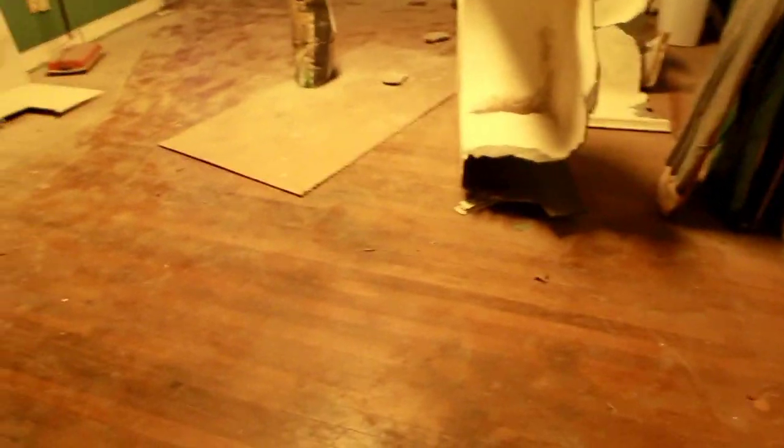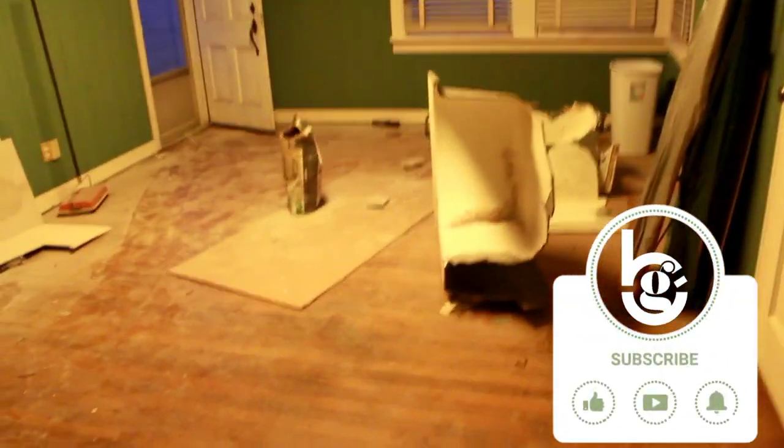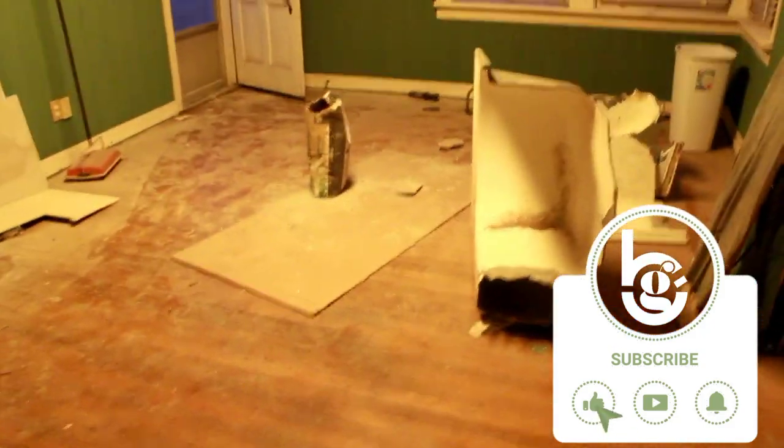Okay. So we go all the way back, and this is a two-bedroom house. So this is one room. This entrance right here from the kitchen that goes into this bedroom will be closed up, and then we'll have just one entrance. But for now, it's open. So this is one room right here.